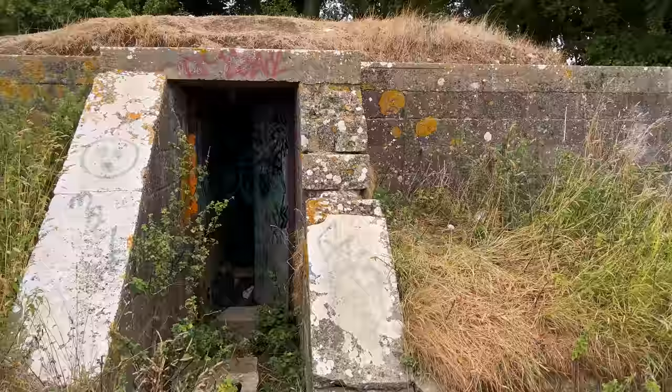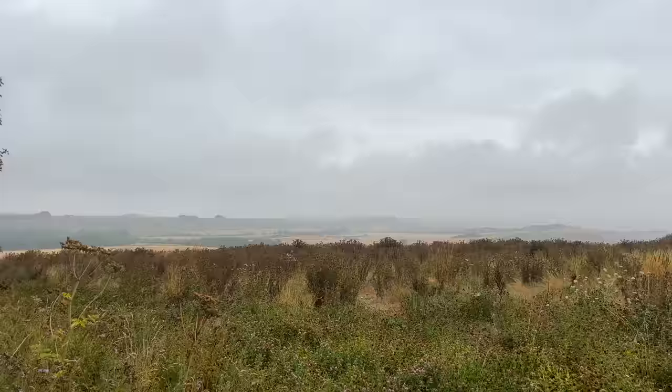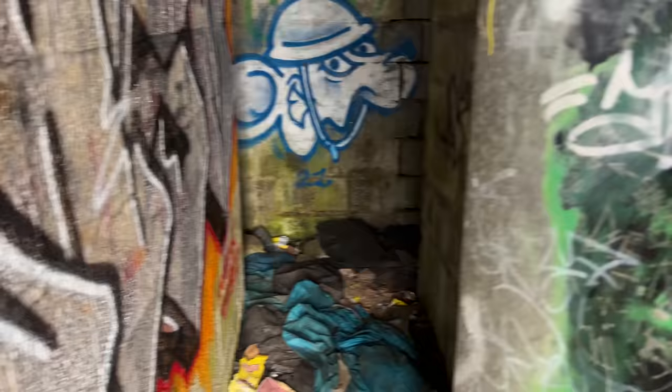So I'm guessing this is an abandoned World War II bunker. All over the south of England, they placed bunkers like this just in case we got invaded. So let's have a look. Full of graffiti. Hopefully there's no one in here. Hello. Luckily, there wasn't anybody in there.